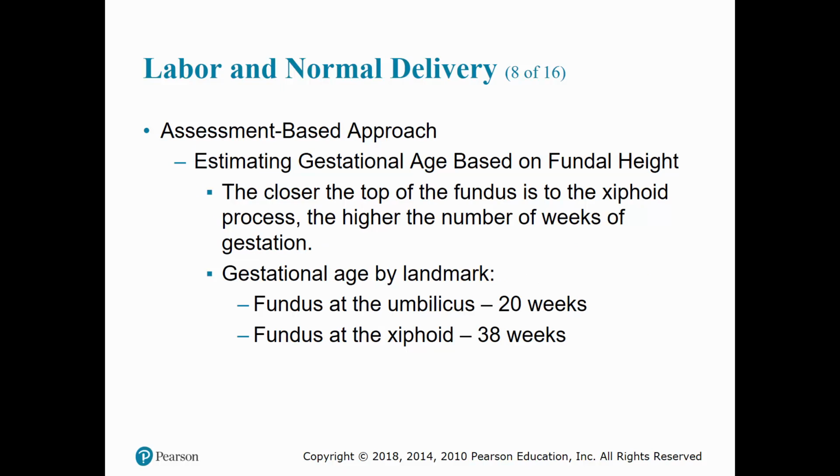You also want to estimate gestational age based on fundal height. The closer the top of the fundus, or the top of the uterus, is to the xiphoid process, the higher the number of weeks of gestation. If the fundus is located at the umbilicus, or the belly button, you're at 20 weeks. Once it reaches the xiphoid process, we're at 38 weeks. At 40 weeks, the fundus drops to below the xiphoid as the fetus moves into position for delivery.